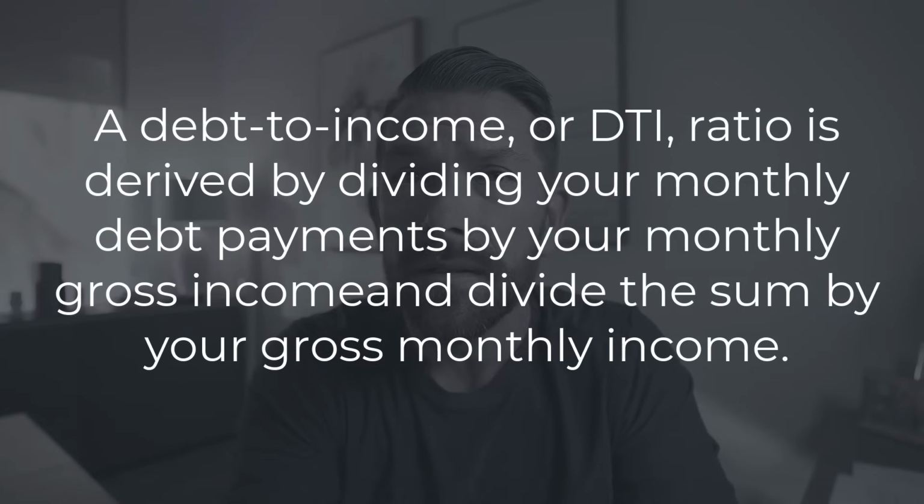Now, if you're asking, well, what is debt to income ratio? What does that even mean? Well, basically what they do is they take all of your debts, your monthly car payments, your credit cards, student loan payments, they add those together, and then they also add in your proposed housing expenses. So they're going to factor in your new mortgage payment that you're trying to qualify for, the property taxes, the mortgage insurance, the homeowner's insurance. If the property has an HOA, they're going to add all of that up, plus your monthly debts, and then they're going to divide that by your monthly gross income.